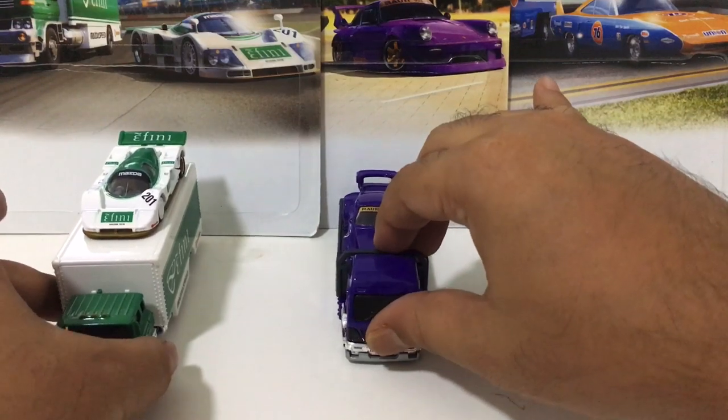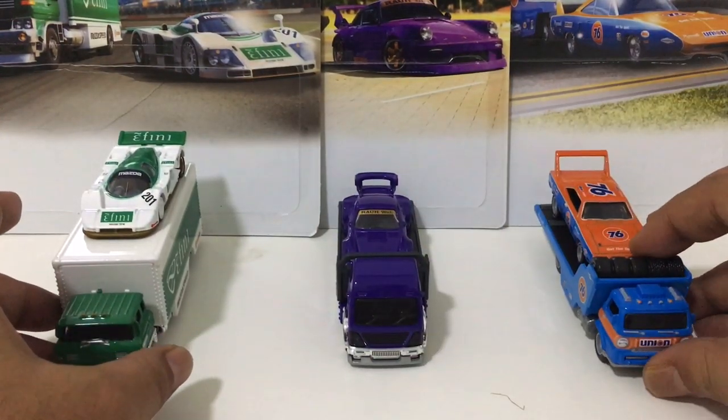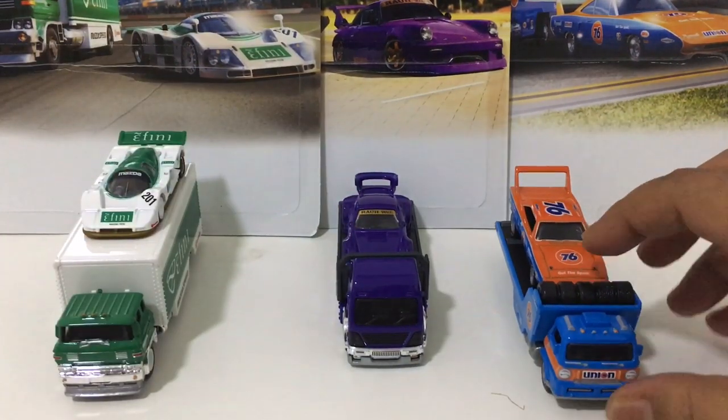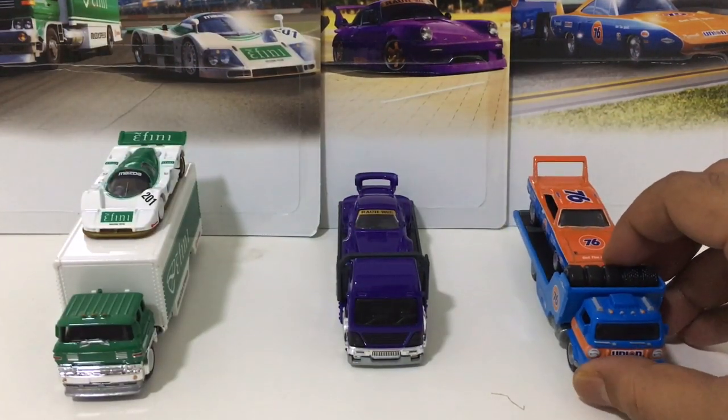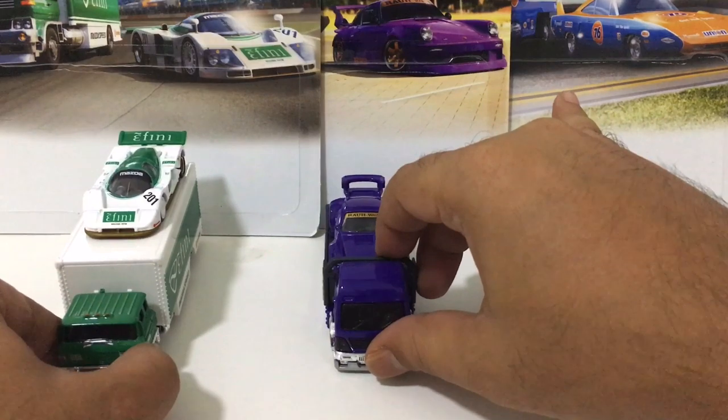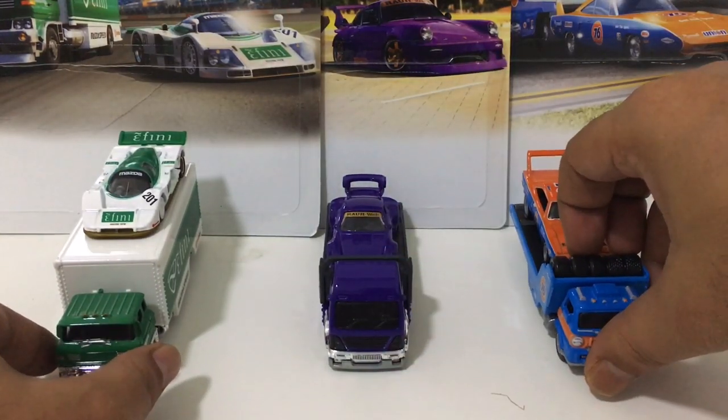So my favorite in this mix is definitely this one. Yup. The Superbird and the wide open with the Union 76 colors. Awesome. So which one is your favorite?